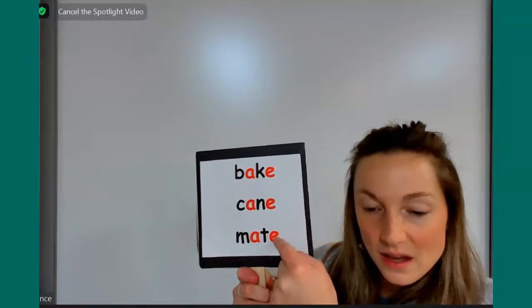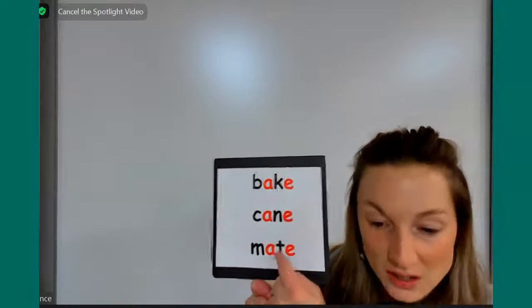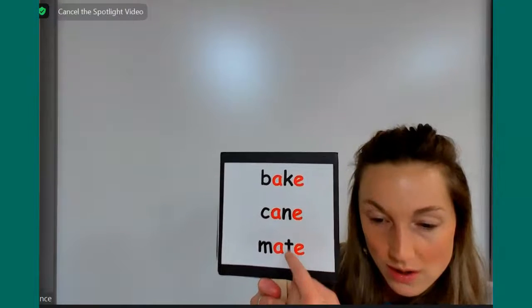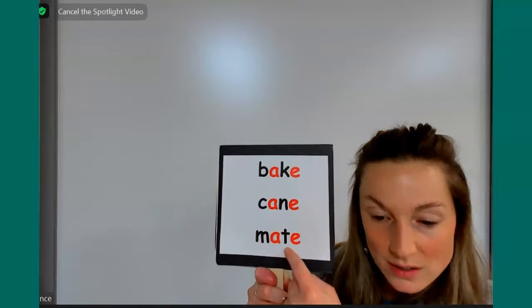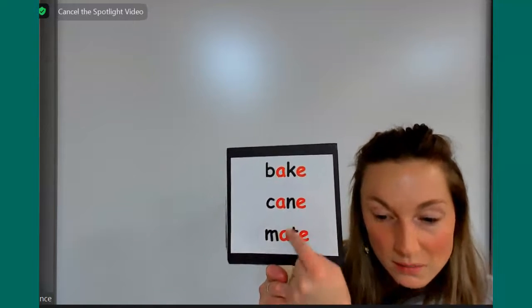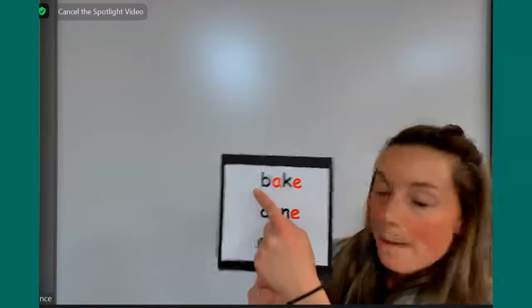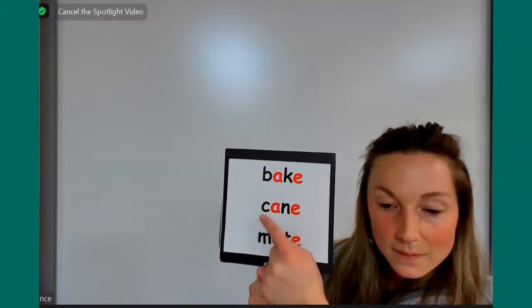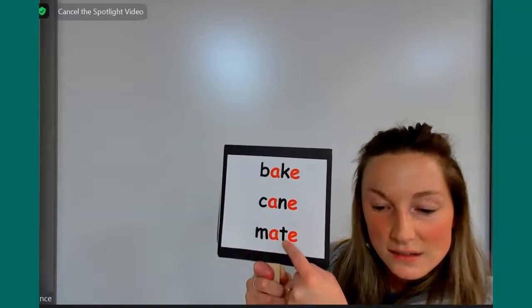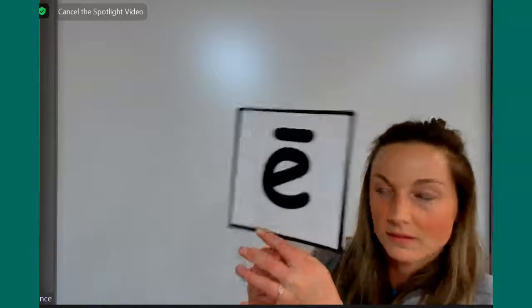mate. When we have these long vowels here, and then we have what's called a consonant in the middle, that means it's not A, E, I, O, or U. That one is going to separate the sneaky E. We don't hear it, but we have to put it there so that this A doesn't say ah. Bake, cane, mate. Okay? Same with the E.